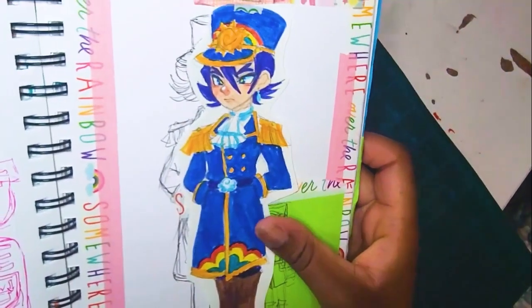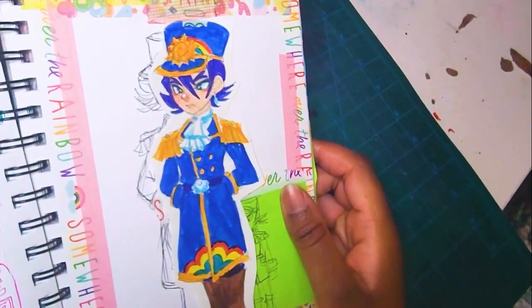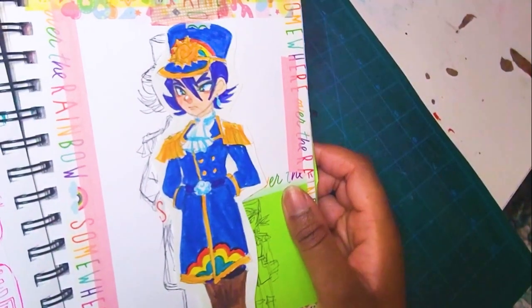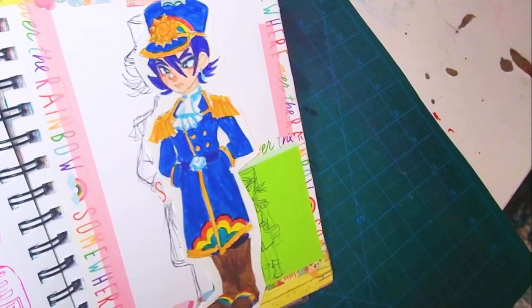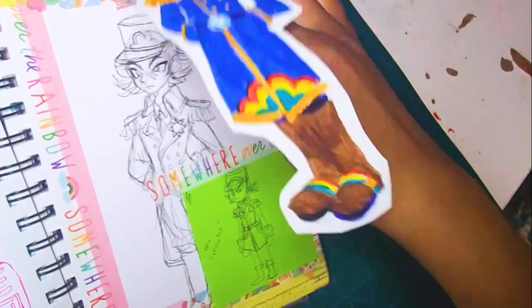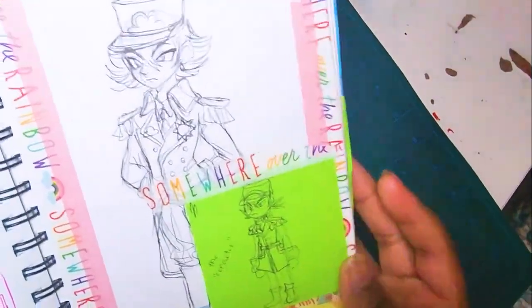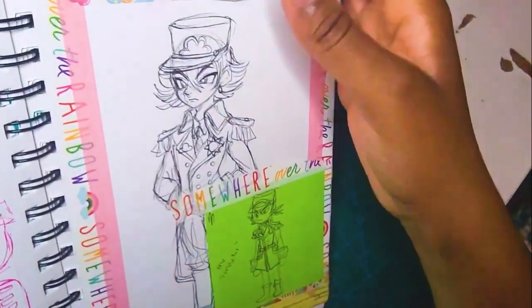And then this is a character concept that popped into my head. He's a conductor, but he got struck by lightning, so he has lightning powers. So he's a conductor. Isn't that funny? Oh my gosh, I'm a genius. So yeah, he's a conductor.